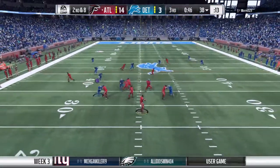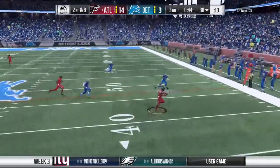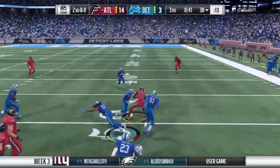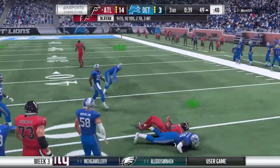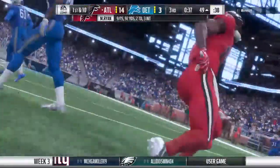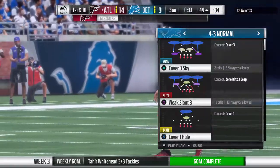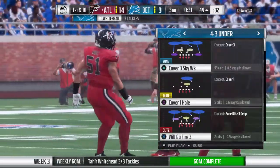To throw on second down. Ryan connects with Sanu right side, finding some room at midfield. And he'll be taken down, but not before he gets into enemy territory. Ryan to Sanu, good for an Atlanta first down.